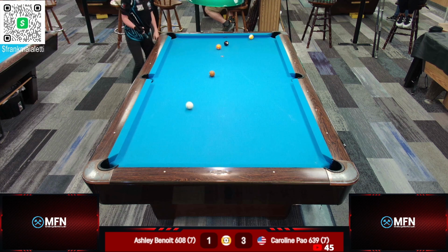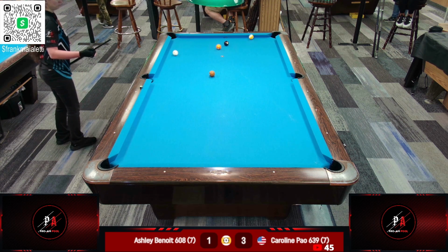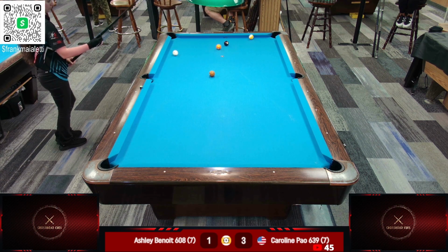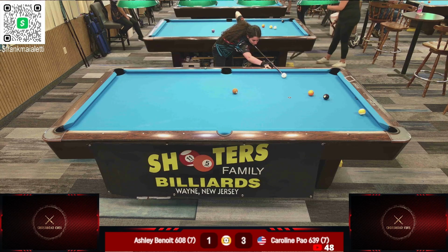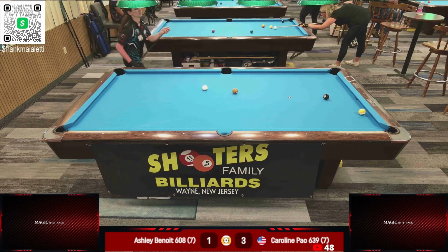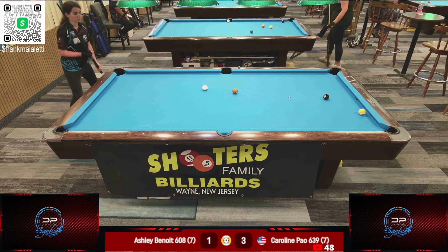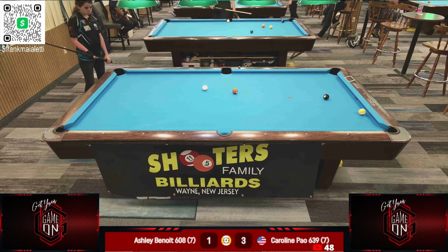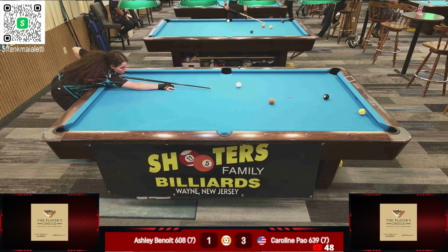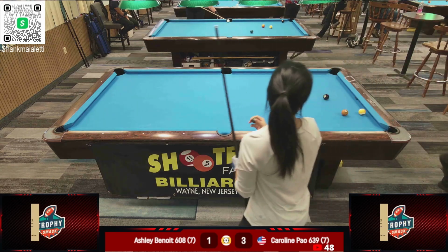All right, Ashley plays the 4 to the corner. She's going to come back down for the 5. She's going to play the 5 right and going to roll out for the 7. She's got the chance to get out of this rack. Oh, she misses the 7. That's going to hurt. It's going to give Caroline a chance to go up 4-1 possibly in this matchup.